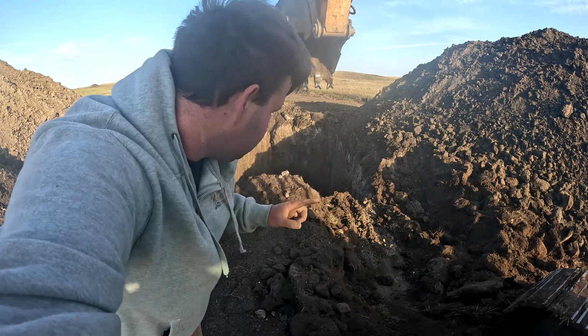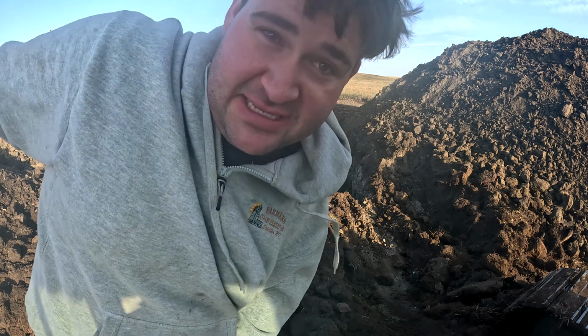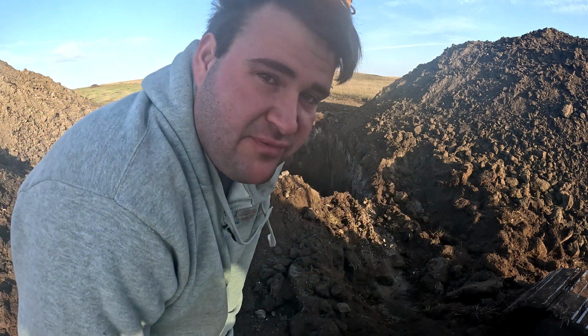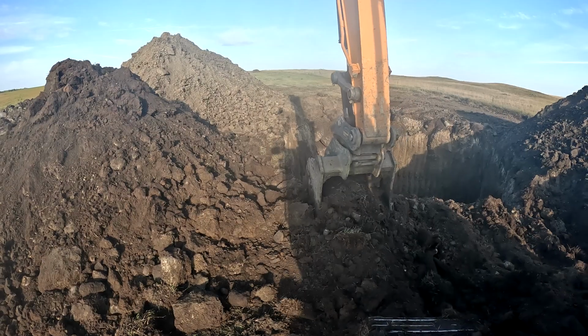So what I'm doing first here is I'm stripping all the topsoil off here and dumping it back to the right of me here. So after we get the rock in there, we can close it all up and put that topsoil back over the top and still have good fertile soil to raise a crop where this rock pile would have been.